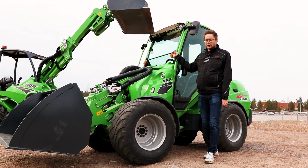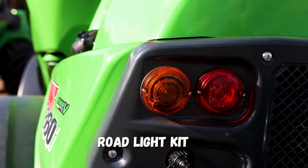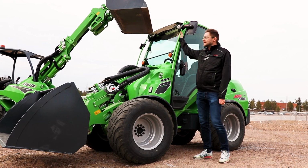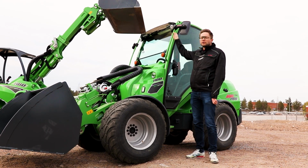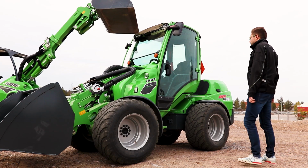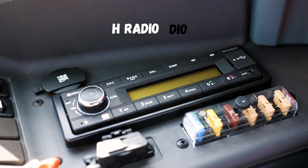There's all sorts of options available for the GT cab. So you can get the road light kit, for example, which you can use to drive the machine on the street legally. And you have work light kits available. You have the beacon. You can get it also with the 4 separate lights like they are here, so that they don't make the machine any higher. I have air conditioning is an option as well, air suspended seat, radio with Bluetooth, and so on.